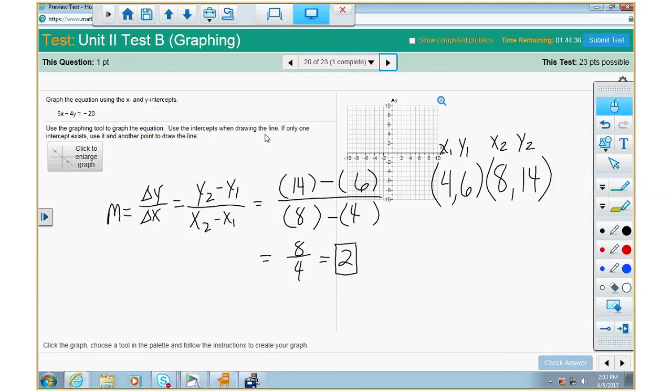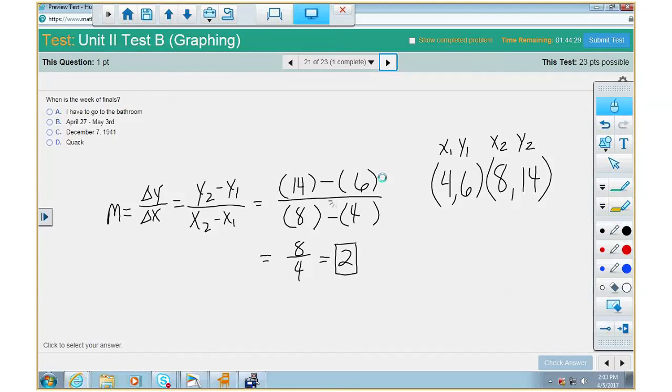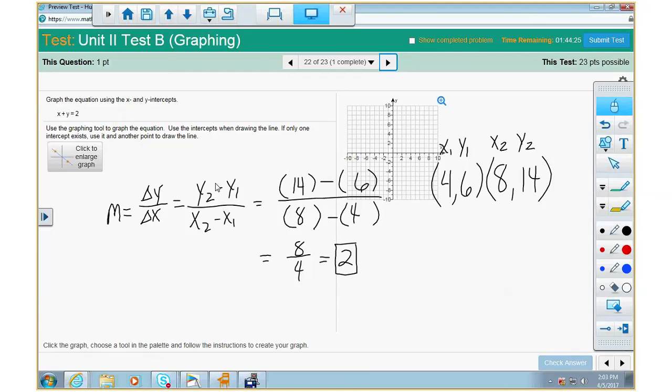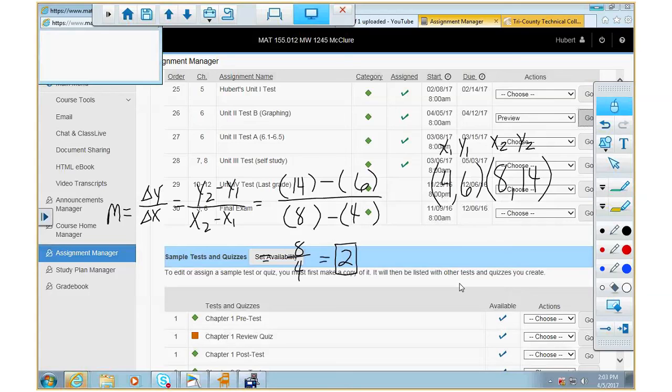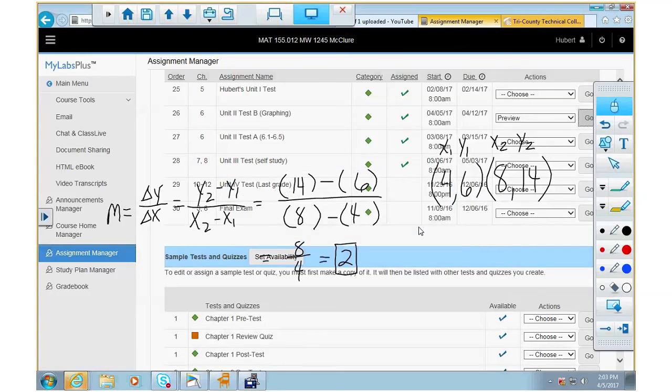Which method? Method 2. Which method? Method 2. So I'd say probably 50% of your test is method 2. Well, that's what everybody's used to. It just seems simpler to get than the others, but that's fine.